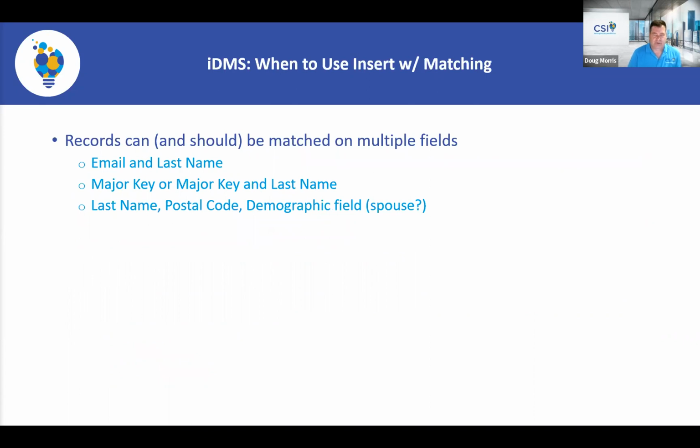Remember, we always recommend, if possible, match on multiple fields. I really don't want to do an insert with matching on just last name. If my data had Smith in it, every record that has a last name of Smith is going to get an activity added to it. It's probably not what you want. So we always like the combination of email and last name, and we'll show you how to do this in a minute. A lot of clients are using this for major key.